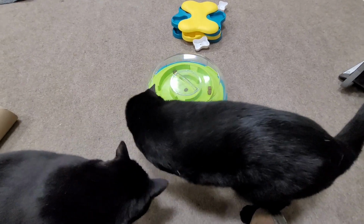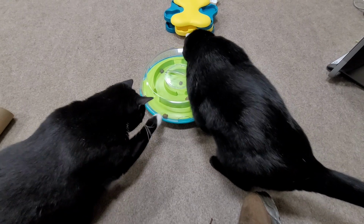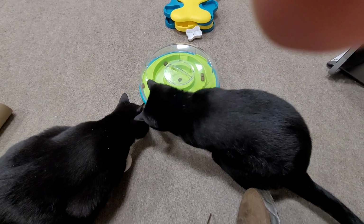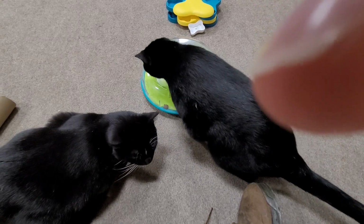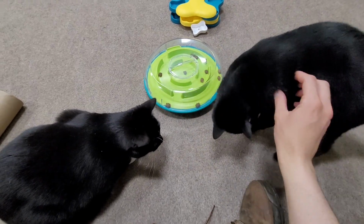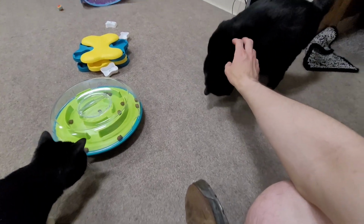What are you doing? Huh? Poor kitty. You don't understand what's going on. It's not under it. Also, what's going on with your fur here? What's going on with your little fur? Oh, don't want me touching that. I don't know why.